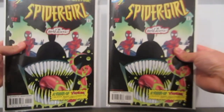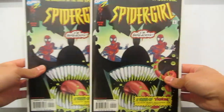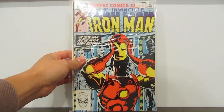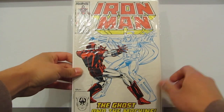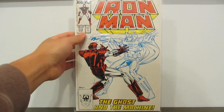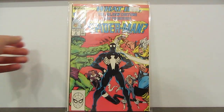Near mint copies of Spider-Girl number 5, and it's tough for a really black cover. I mean, you just don't find these every day. But again, for a buck, worth the investment for me. Iron Man 170. This is like my 7th copy. Again, another first appearance of Ghost. Iron Man 219. Maybe a $15 comic. He's going to be in the Ant-Man and Wasp movie. A pleasant book to buy for a buck. I already have it, as I do most of those.